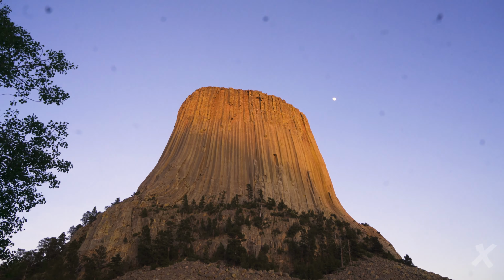All right, guys, I think I found the spot. There's actually a perfect pull-off right here. I'm pretty sure this spot's meant for photographers. But look at that, perfect. Even got the moon in the corner there. So I'm gonna start aligning some stuff and see what I can work out.